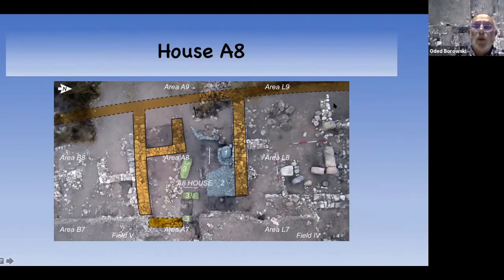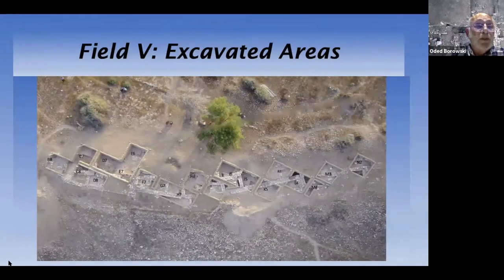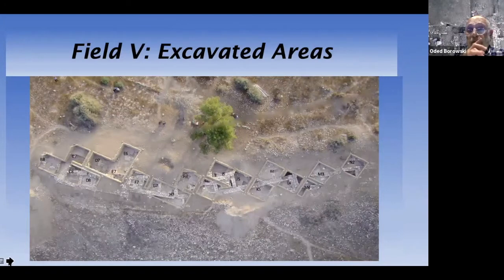There is another house right next door here, another pillared house. Here is 1 pillar, another pillar, a pillar base right here, and this house was also built against the city wall. That's an aerial view of this particular neighborhood, and you can see the different houses that were built against the city wall that was running here along the edge of the mound.